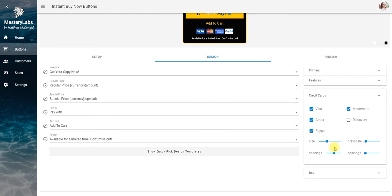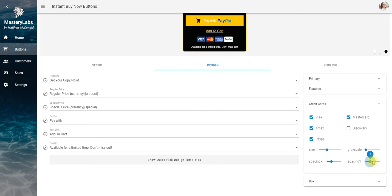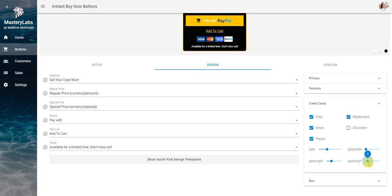And then again, you can change the size, the spacing widthwise between the credit cards, or give it some more space vertically. Or you could make them grayscale. Okay. All right, so that's the credit card.